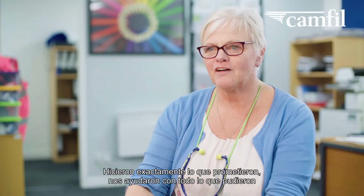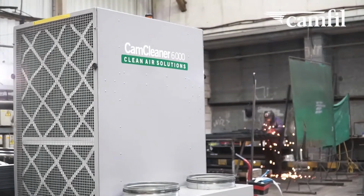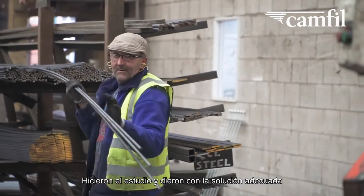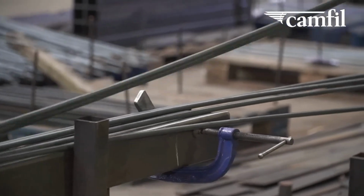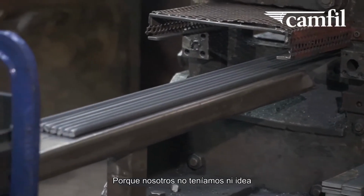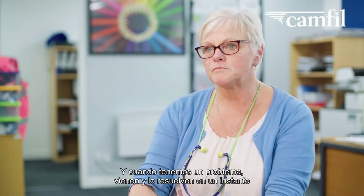Camfil were great. Camfil did do what it says on the box. They were there for us, they did the survey, they provided the right solution. Their knowledge of what was needed in here, in this environment, was second to none, because we would have had no idea. When we've had a problem, they've been there, they've resolved the problem straight away.